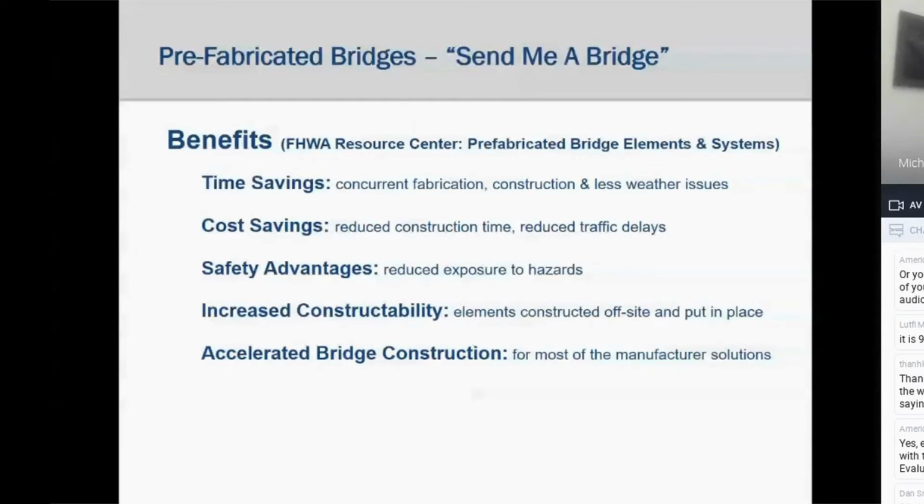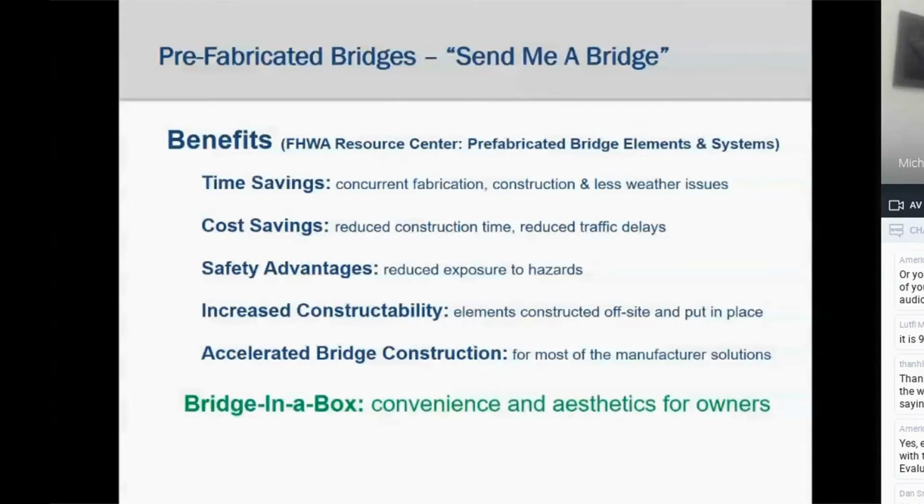Most of the examples we will look at and most of the prefabricated bridges from manufacturers are also applicable for accelerated bridge construction. They are built into components, modules, and assemblies in a quality-controlled shop, shipped to the site, and erected. This results in time savings for construction, cost savings, increased site safety, and the pieces will fit together well because of the quality shop fabrication. However, another way to think of them is that they are a bridge in a box, in that the manufacturer has worked out all the design and all the details, sent it to the site, and the owner gets an aesthetically pleasing bridge without having the inconvenience of going through a typical design, bid, build process.